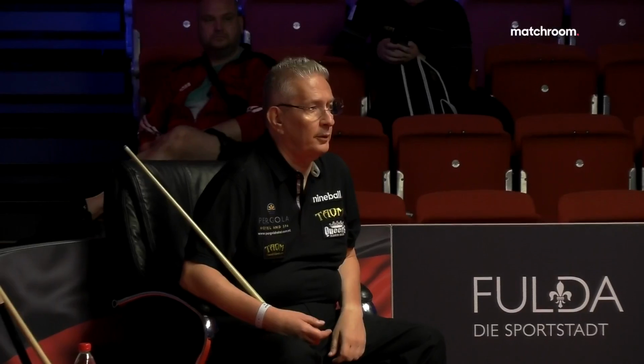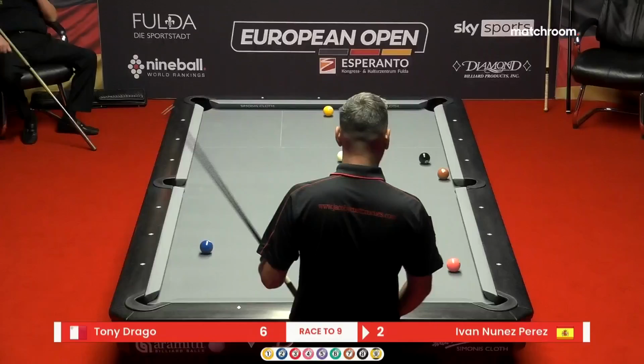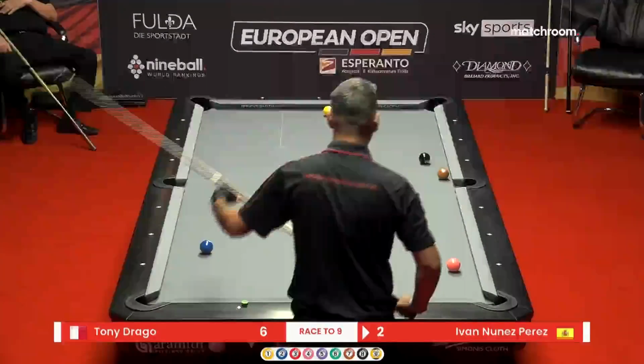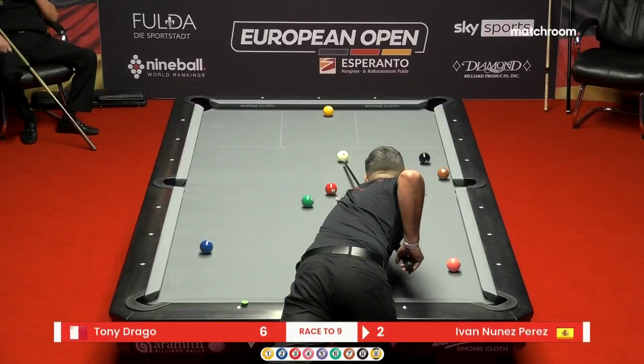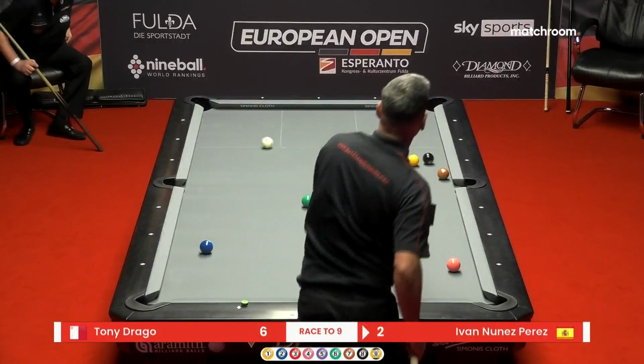Some big hitters coming up shortly around this arena. The likes of Francisco Sanchez Ruiz coming off his victory on Monday in the Petrich Open in Bulgaria on the Euro Tour. Also involved a little later today, Alexander Kazakis, last year's World Pool Masters champion.